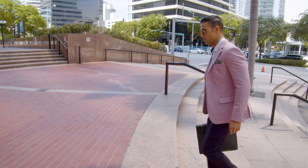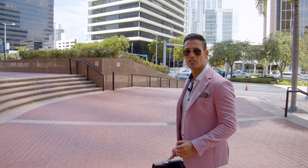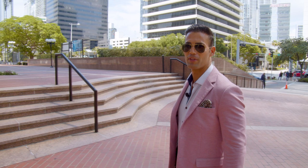Did you know that Brickell has the largest concentration of financial institutions south of New York? That's right. It was built as a financial hub and today has the largest concentration of population also south of New York. That's why they call it the Manhattan of the South.